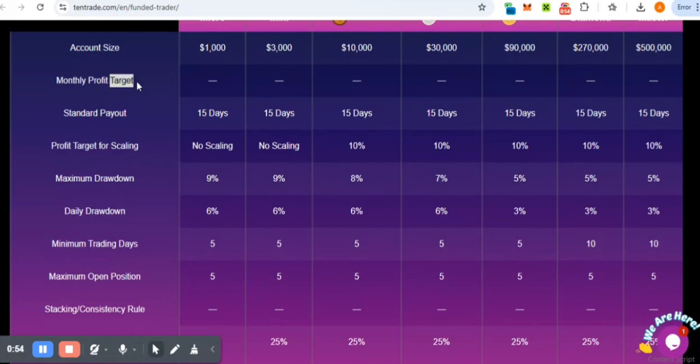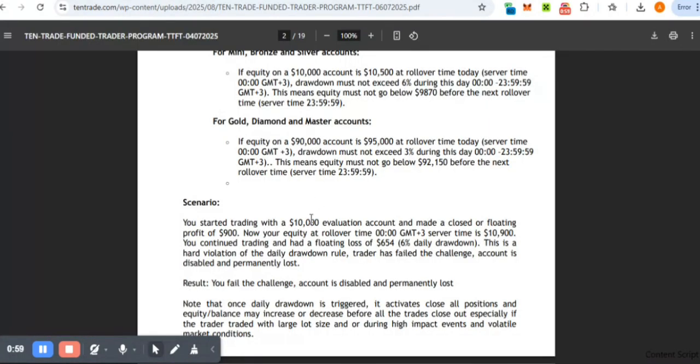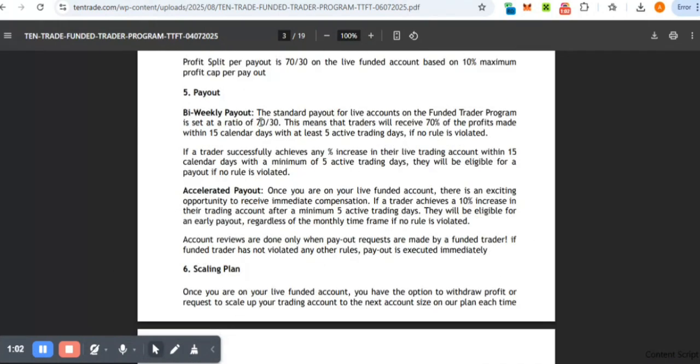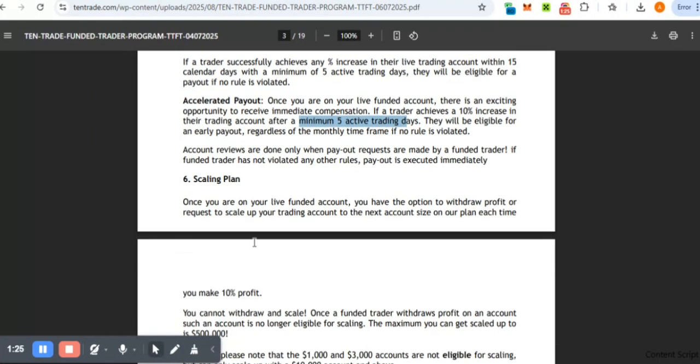So this one I don't have to go through. For the standard payout, it's actually every 15 days. Or let's come right here and check this out. As you can see, it's weekly, and you get paid 70% and they keep 30%, right? If a trader successfully achieves any percent increase in their account within 15 days, you can withdraw. But if you get more than 10%, you can withdraw with a minimum of 3 or 5 trading days, right? And also you can scale up.